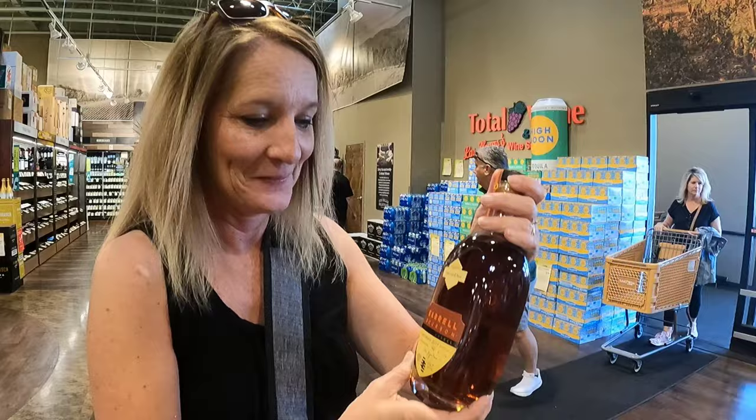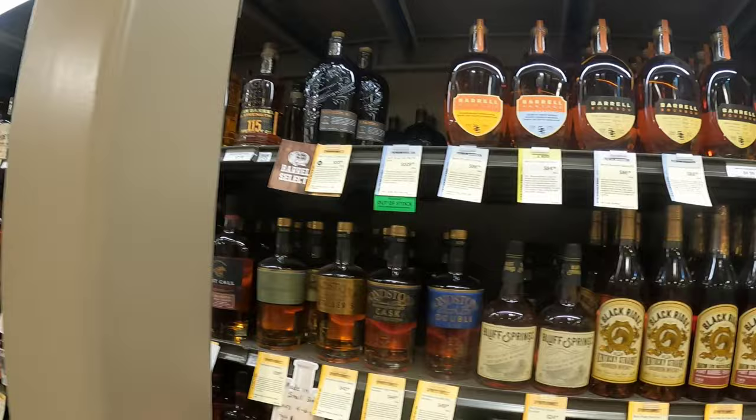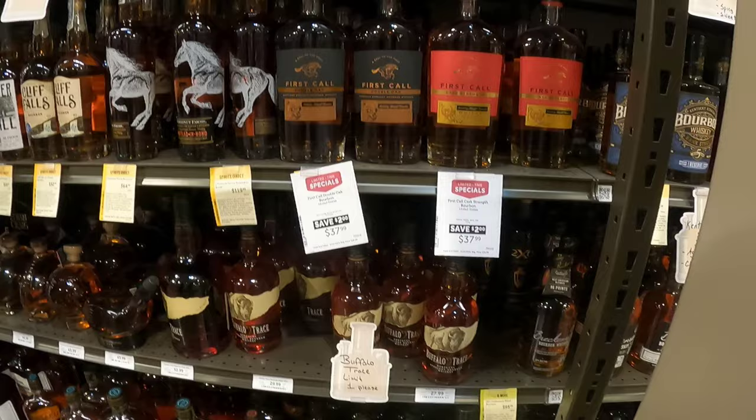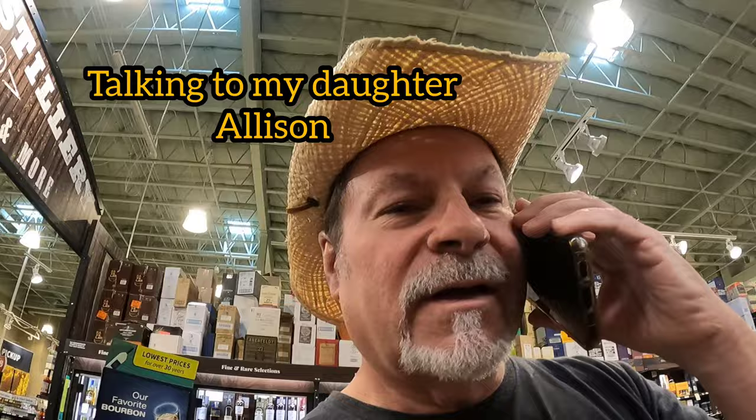Oh my gosh. It's in almost alphabetical order. There's the Baker's 7, which honestly we saw a little bit cheaper. Trace $27. $15 and $8. Hey, we're actually in Total Wine right now, and if you want to be overwhelmed on what whiskey to buy, just come here. They have everything, and the prices are great.